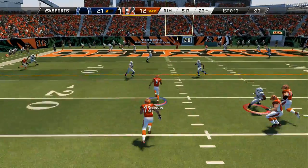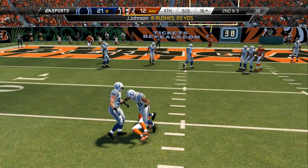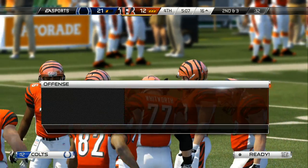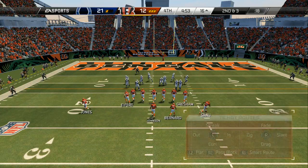Gonna take off with it. He's got daylight. This is where games are won and lost. Once an offense gets down the red zone, even though they're down more than seven, can you find a way to punch it in there for the touchdown and not settle for a field goal? Flex round.